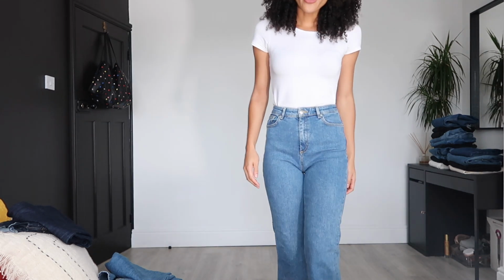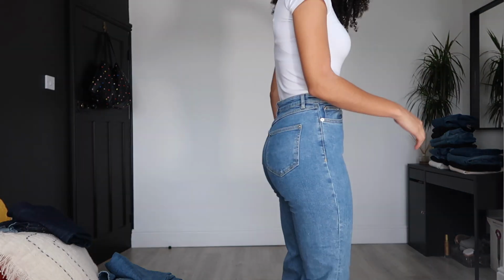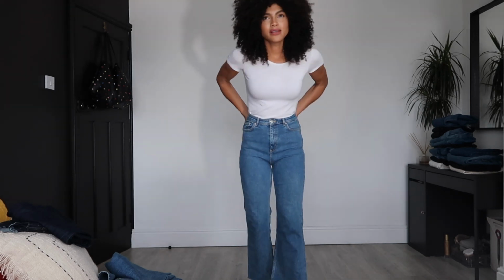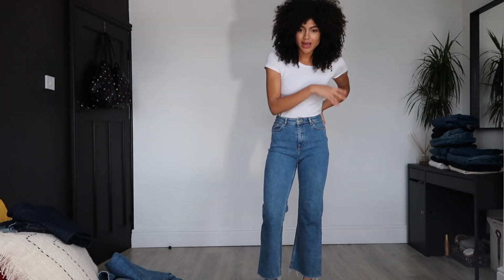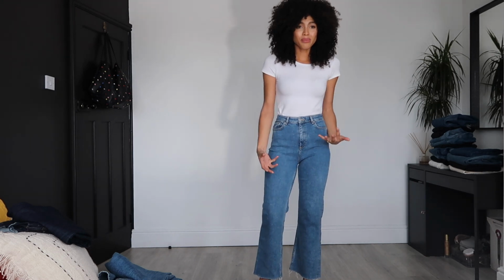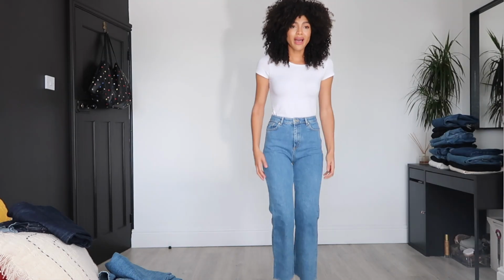And yeah, as I walk and everything, it all sorts of bags here. I mean, it doesn't look too bad at the moment because I think these are freshly washed from the last time I'd worn them, but these are the type of jeans that when you've had them on all day, they really start to bag up, especially when I sit down and stuff, it all gathers.